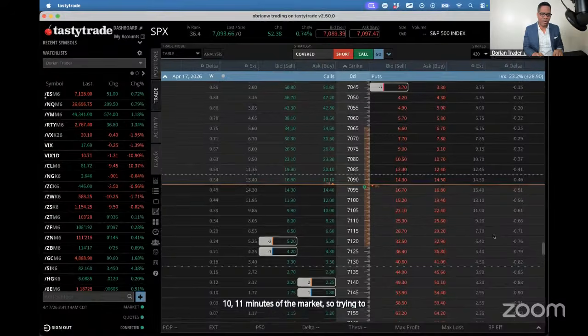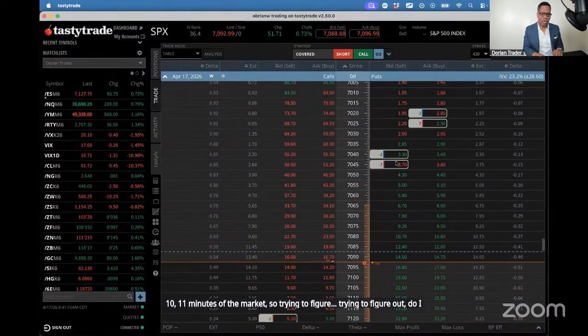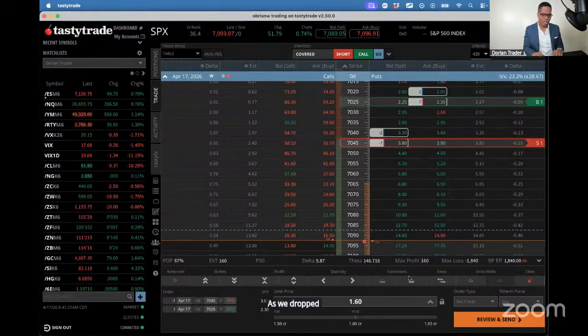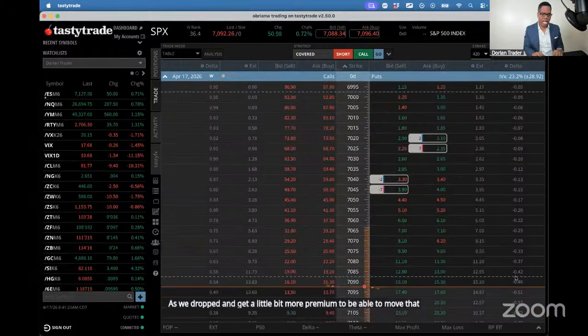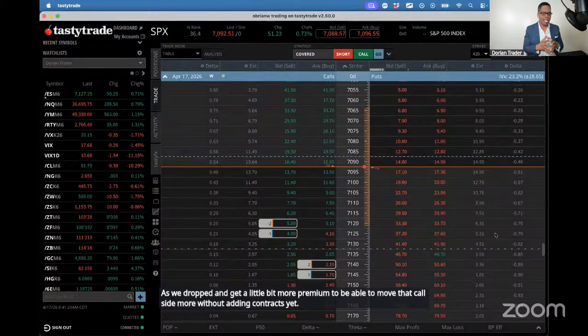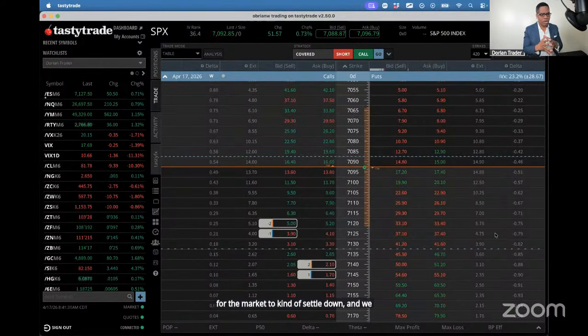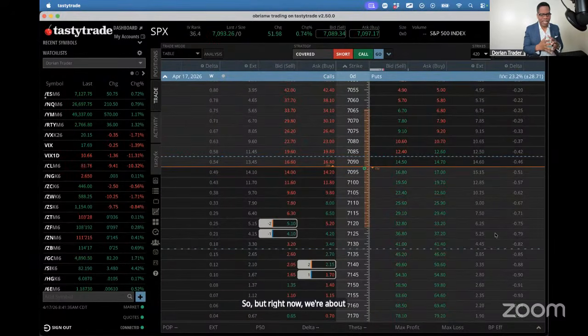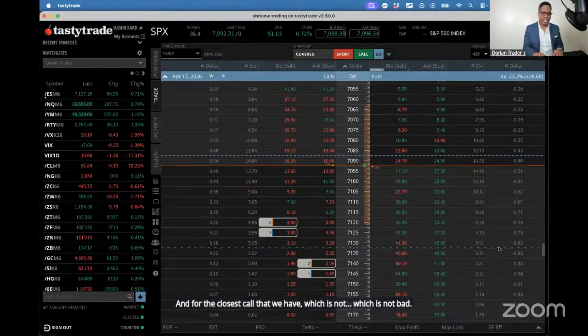So I'm trying to figure out, do I add more contracts to this put side now as we dropped and get a little bit more premium to be able to move that call side more without adding contracts yet, and for the market to settle down and we get a feel for how the market is going. Right now we're about 27 points away on the call side for the closest call that we have, which is not bad. So we're just going to let it play out.